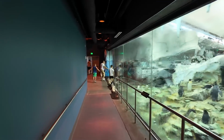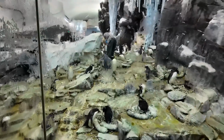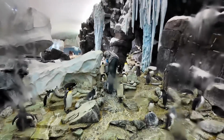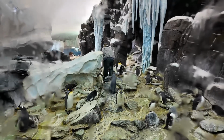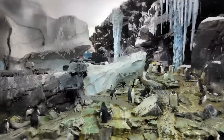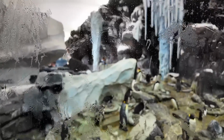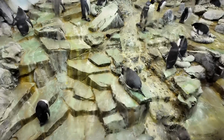Now look at this, as we exit the ride, we get to see some real actual penguins frolicking in their landscape. You can see someone's actually in there feeding them. Now, I learned that penguins are allowed to eat as much as they want because penguins do not overeat. So generally when they feed them, they just walk around and give every penguin as many fish as they want. These are some big old penguins.